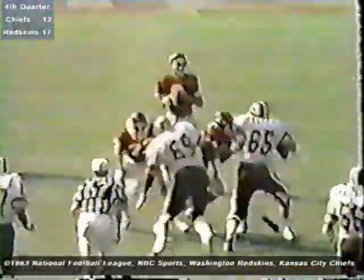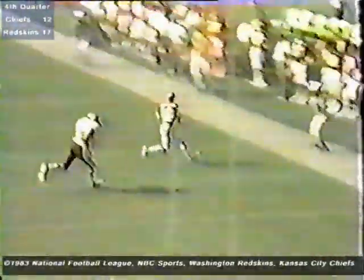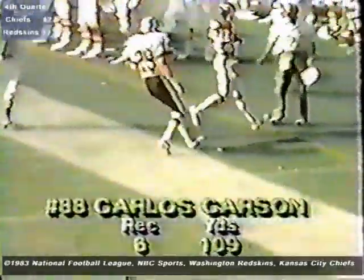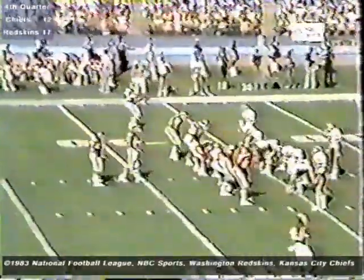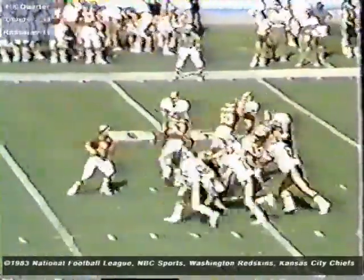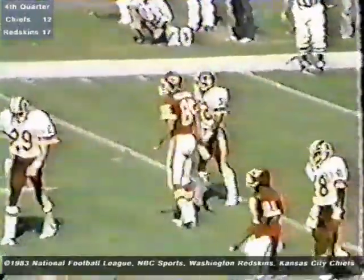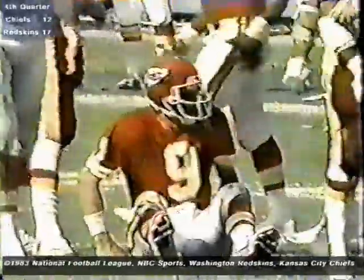The key to this play is the protection that the Chiefs line has given him. He's had problems. The Redskins have been getting in there. It's an excellent throw. Murphy playing the deep half of that side of the field. Good throw and a good catch by Carlos Carson, and a gain of 25 yards. 1st down, Kansas City, Washington 36. This time he missed Ed Beckman, throwing behind him. And it'll be 2nd down and 10.